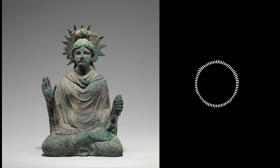This statue of the seated Buddha is a physical representation of the power of art and culture. Through trade and conquest, ideas about representation were exchanged, creating a unique style that is purely human.